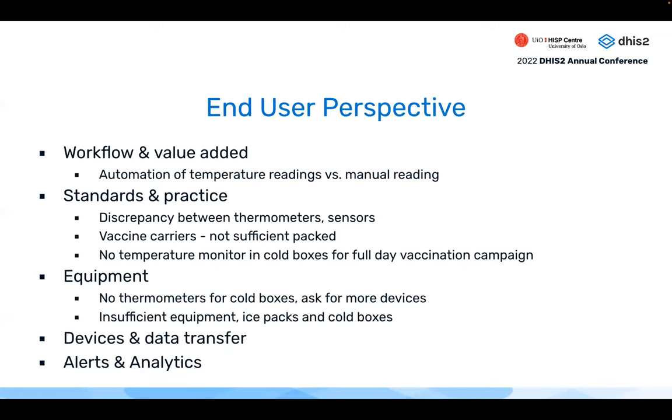So yeah, after the pilot, we had some learnings. Of course, it's an addition to the workflow, and they really appreciated not reporting manually. And it's easier to standardize practices in cold chain monitoring. There was a big difference in how the cold chain equipment functioned. And by using the application, you also get alerts, which is also a big need.